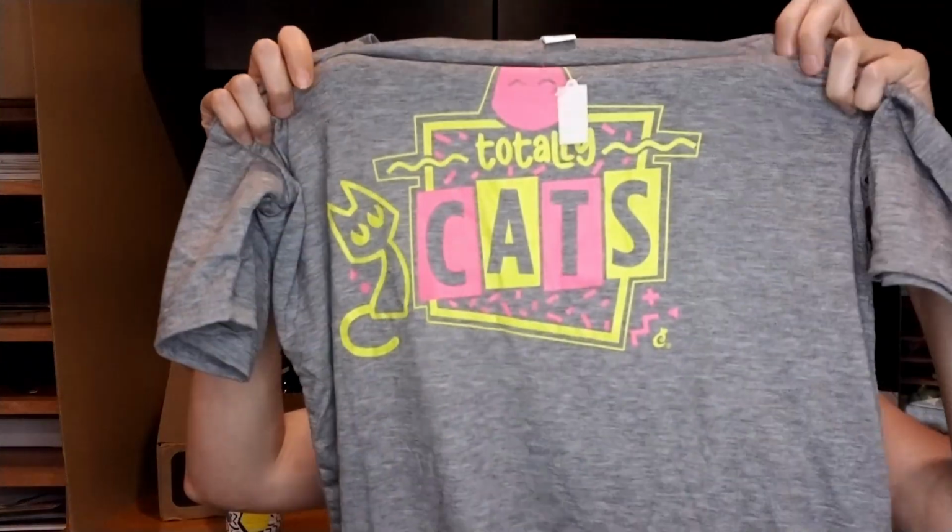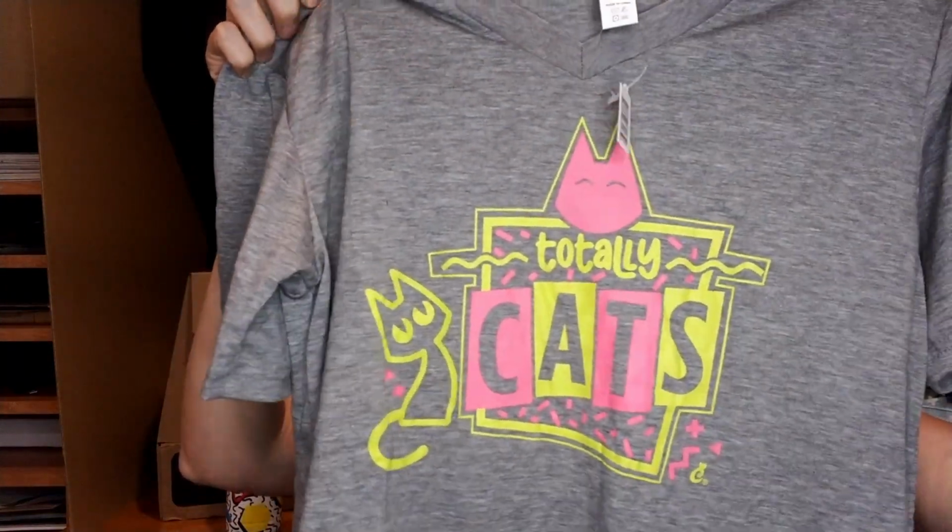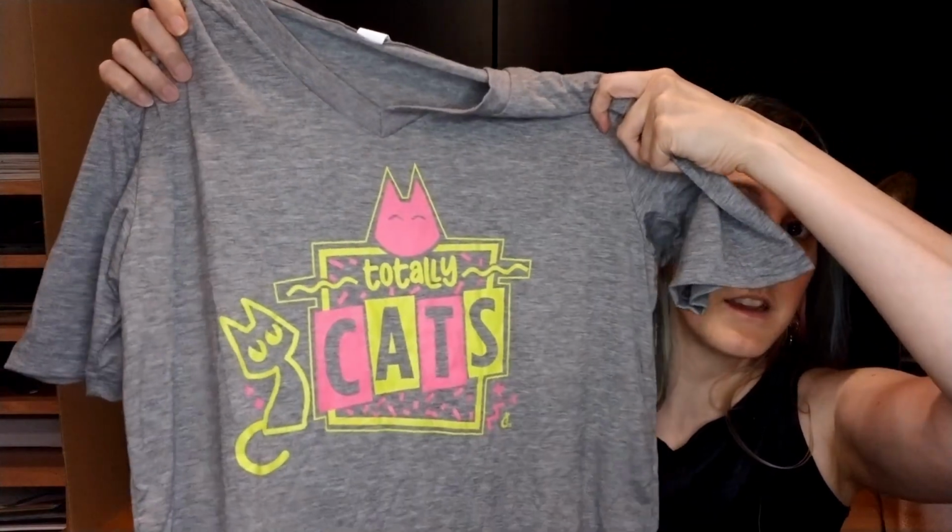Like the pink and the yellow is okay, but on gray. And I don't see at all the 90s retro thing. Like, at all. That doesn't ring a bell. Maybe it's a US thing. Maybe you can tell me in the comments. Is it like a reference I don't get? Because to me it doesn't mean anything.